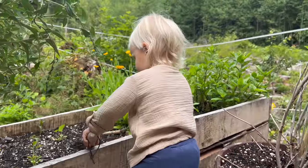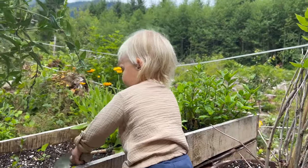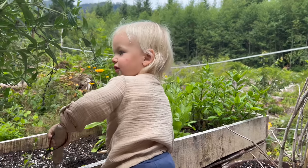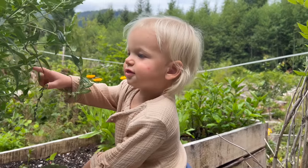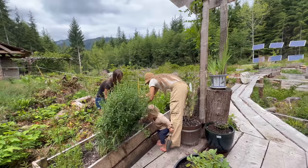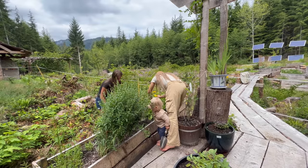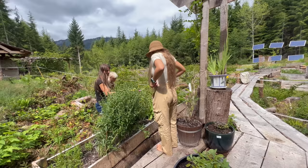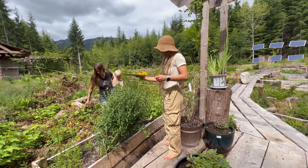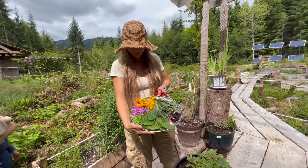You do some digging? There's stem. It's perfect. And gentle, please. Is this a different kind of flower? No. I don't know. It's pretty. Beautiful.